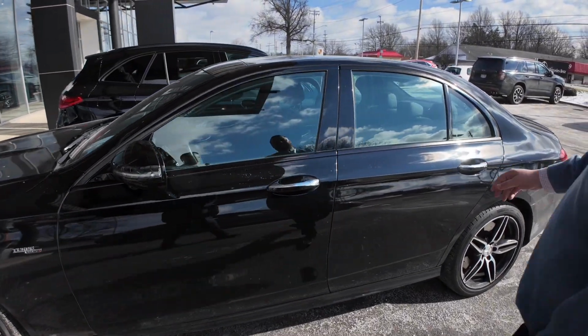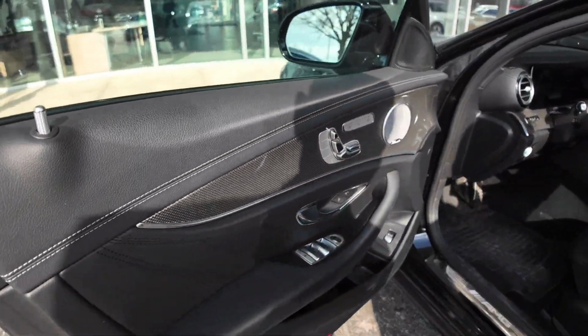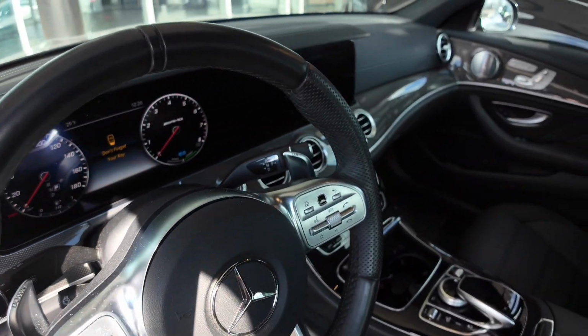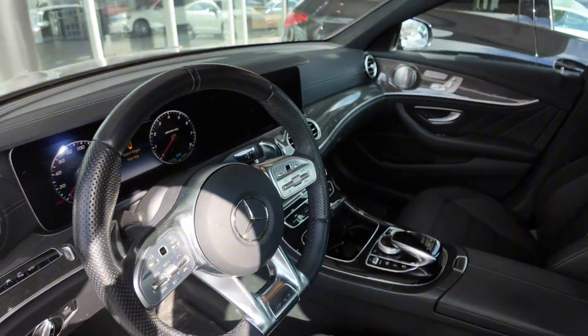So were these the P3 days still? P1, P2, P3? I can't remember if we were back to a la carte by then. Metal weave, heated wheel. So metal weave is like carbon fiber junior, so to speak. Very similar pattern, but not quite as large of a weave. This is the old AMG steering wheel here.